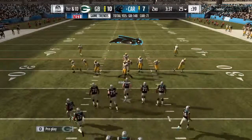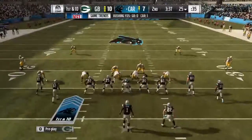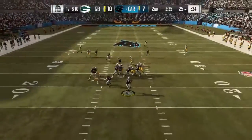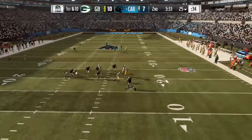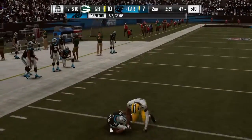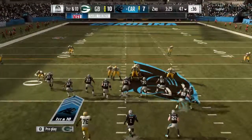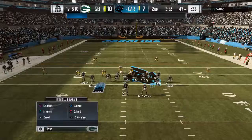So Newton and the Panthers come up now 1st and 10 at their 25-yard line. They fake the give. Newton rolling to his right. Looking outside, and he's got a man. That's Bird. And they work this well upfield across the 45. A good pickup there at 22.